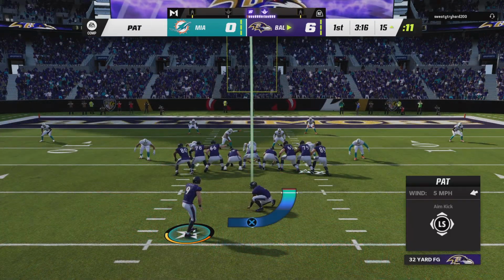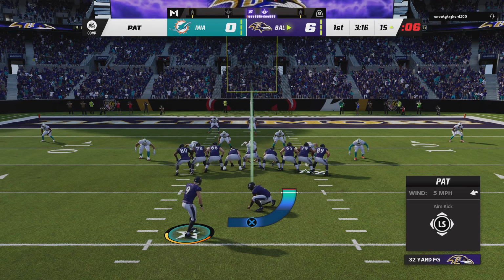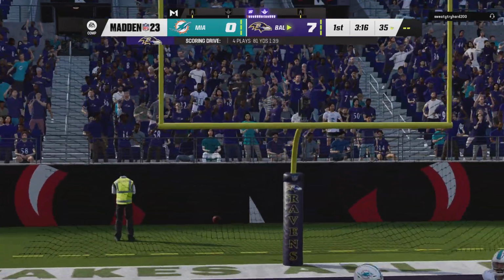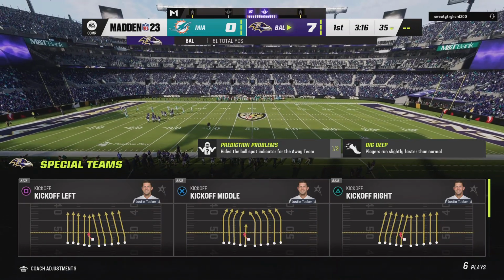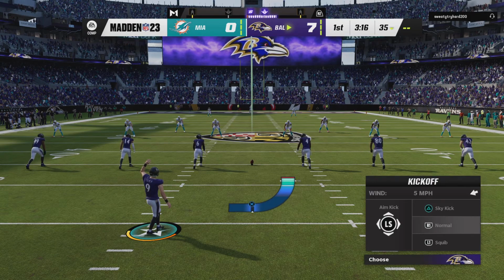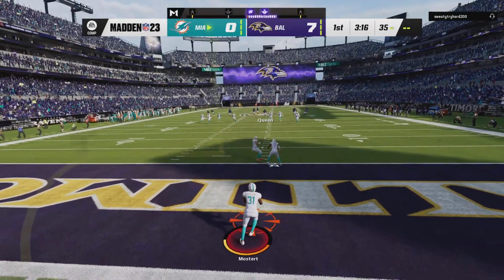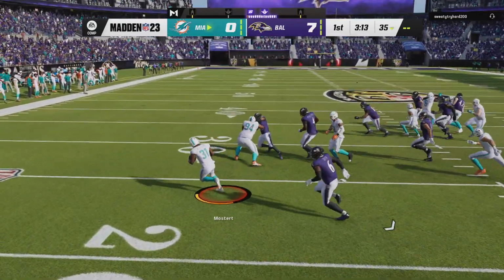Justin Tucker for the extra point. And the Ravens lead at 7-0. Tucker now to kick it away following the touchdown. He will return this from deep in the end zone.